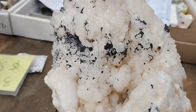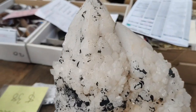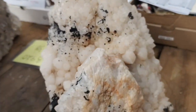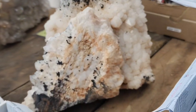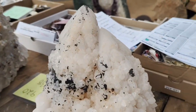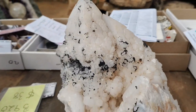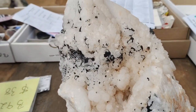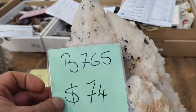It's a very good grade specimen. It weighs 6.71 kilograms. It's going to cost all of $74. It's pretty damn cheap for a large, beautiful specimen like this. Be the envy of all your neighbors. They'll be flocking to your front door and annoying the crap out of you. Maybe you shouldn't get it, but maybe you should. Flat 765.